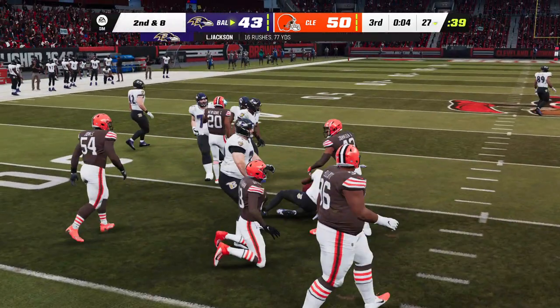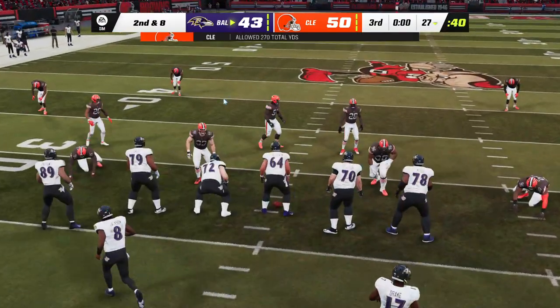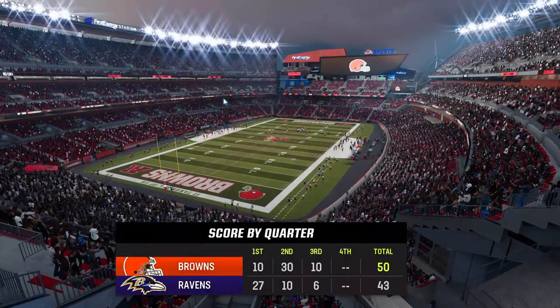And he's upended after a gain of two out to the 27. Three quarters have come and gone. We'll return with more after this break.